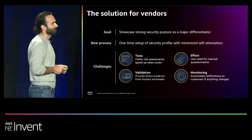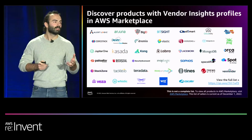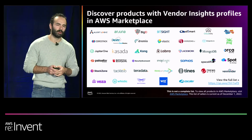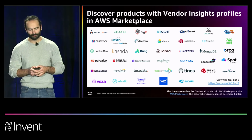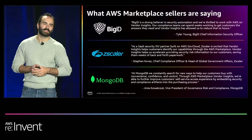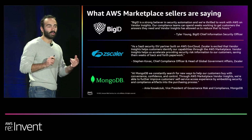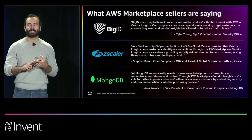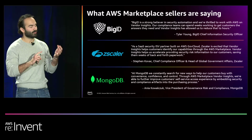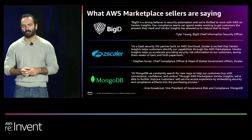Vendors are really excited about this. And I'm happy to say that as of today, at launch, we have 40 vendors who already have Vendor Insights profiles with us today. And these can all be found on AWS Marketplace. Let's see what they're saying. And there are two themes to really point out here, and I think these quotes do a great job of expressing that. One, Vendor Insights reduces the time it takes to go through the procurement process for customers. Big idea here is attesting to going from weeks down to hours. That's what we're hearing from our vendors.